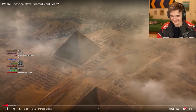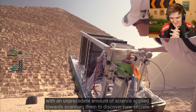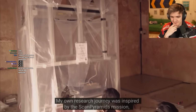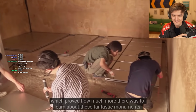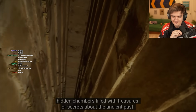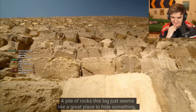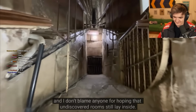The last 10 years have been an exciting time for the pyramids, with an unprecedented amount of science applied towards scanning them to discover new secrets. Huge. My own research journey was inspired by the Scan Pyramids mission, which proved how much more there was to learn about these fantastic monuments. Their enormous size and mysterious designs lead our imaginations towards hidden chambers filled with treasures or secrets about the ancient past. A pile of rocks this big just seems like a great place to hide something, and I don't blame anyone for hoping that undiscovered rooms still lay inside.